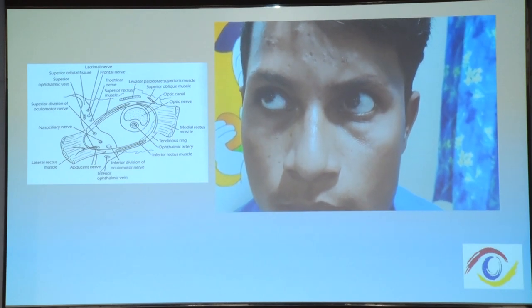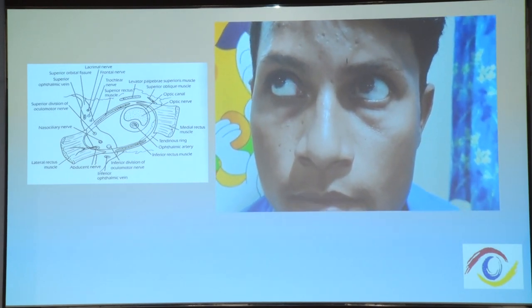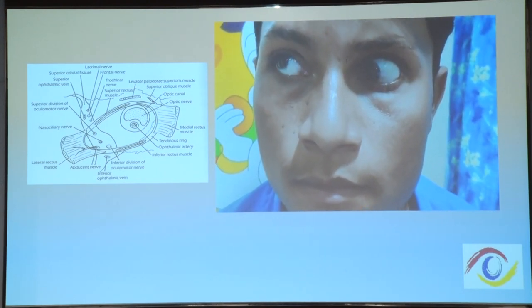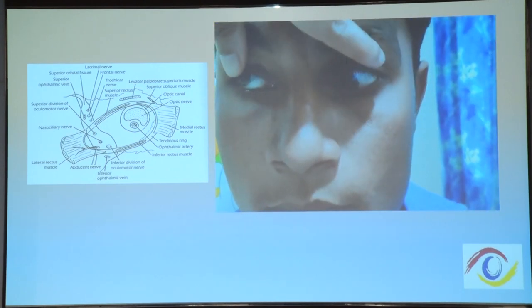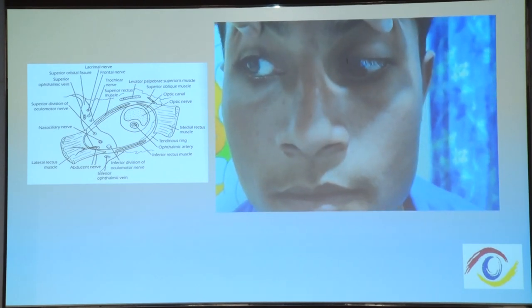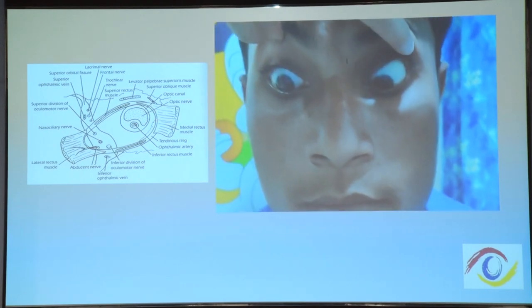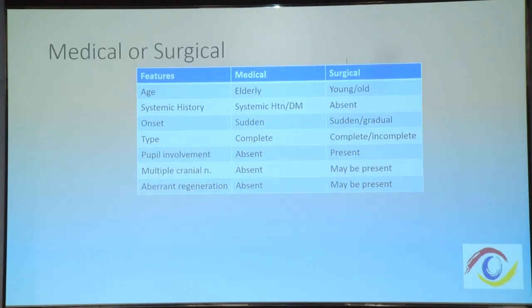So looking at the right eye of this patient, you can see that the superior rectus is overacting, and depression in abduction is limited, and this indicates that the inferior rectus is underacting. Sometimes the patient may describe some vague ocular movement because he's not aware what exactly is happening, but the inferior rectus is commonly involved in congenital third nerve palsy.